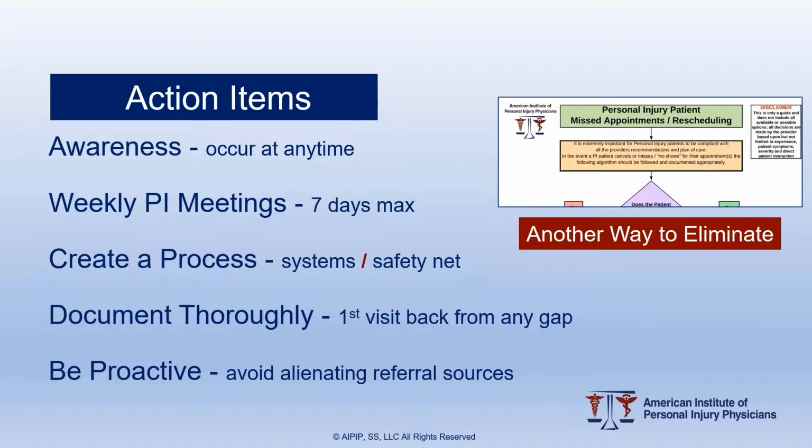Another thing that you can do is weekly PI staff meetings. I know sometimes when I mention staff meetings, people just cringe. Have weekly PI staff meetings. This way, nothing gets out of control more than 7 days. And train your staff to also, another little clinical pearl, when a patient comes back from a gap or an issue, plan for a little extra time so you don't feel rushed. Create a process, have systems and a safety net.